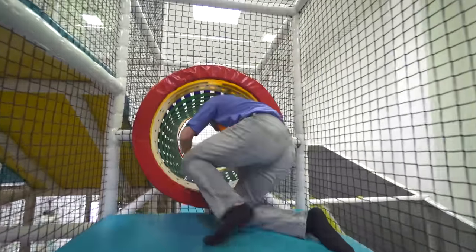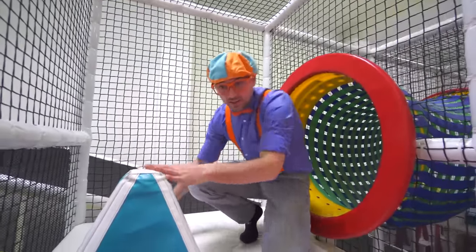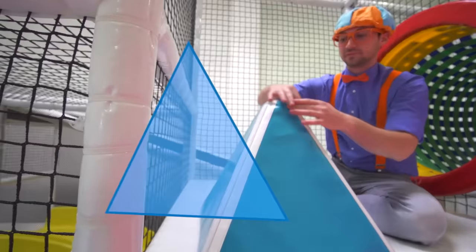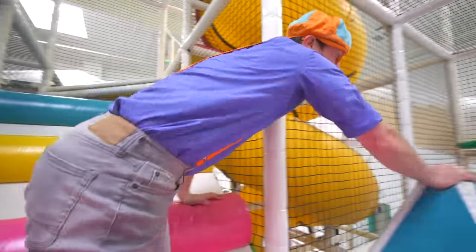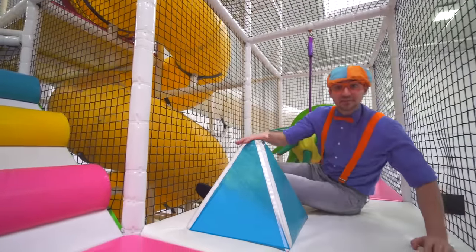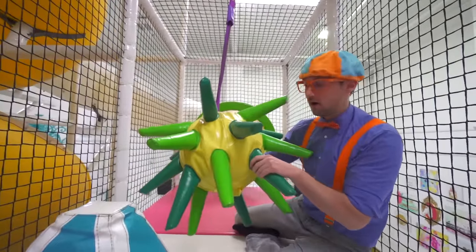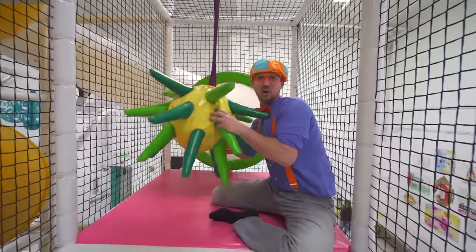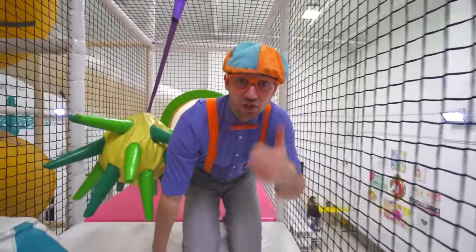Tunnel. Here I go. Hey! Whoa. Whoa! Look at this! This is a pyramid. And that's a shape, a 3D shape. See how it's a triangle? Yeah! Yeah, a pyramid. Another pyramid. That's so cool. Whoa, look at this. This is a spiked ball. It's a sphere with green spikes on it. Here, come here, I have something to tell you. Whoa! I almost got you. Whoa! Okay, enough of that. Good job.